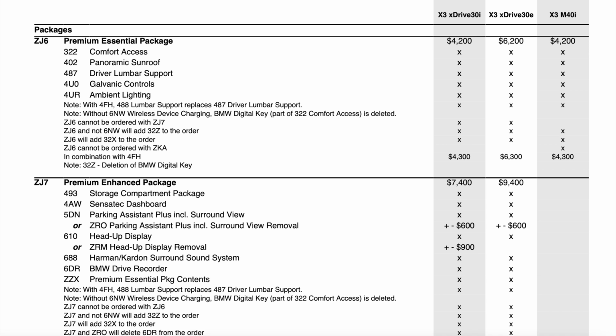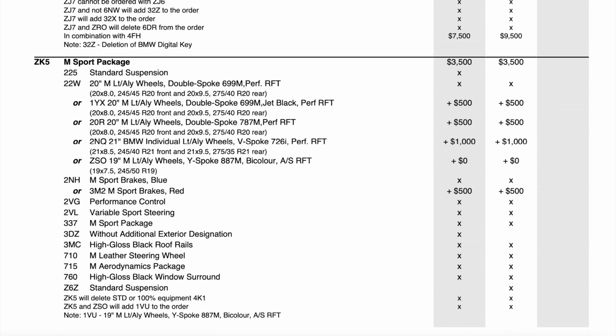Other than that, it stays the exact same, except for those galvanic controls getting moved down. And it looks like Harman Kardon sound system is back from the factory. No longer have that chip shortage, but we now have the head-up display and potentially a parking assistant with surround view shortage. Also has the same code at the very bottom. If you have ventilated seats, the package does increase by $100.